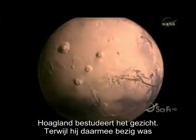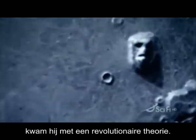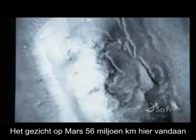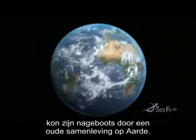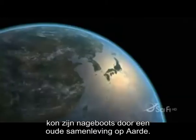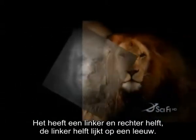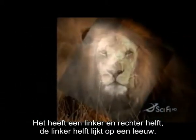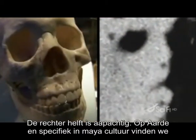Hoagland continued to study the face. As he did, he began to piece together a truly revolutionary theory. This face on Mars, 35 million miles away, may have been replicated by an ancient civilization on Earth. It has a left and a right half. The left half is feline. It looks like a lion. The right half is hominid.